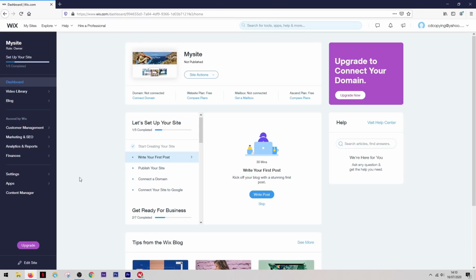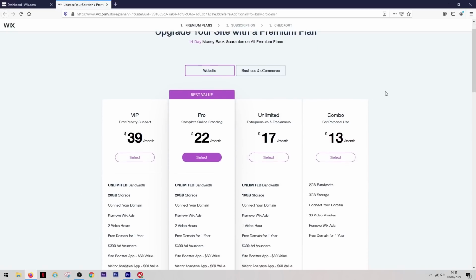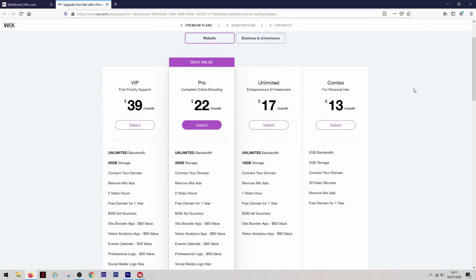Now, regarding pricing, you do have access to all the features I've talked about so far for free, but your website will be peppered with ads and you don't get to create your own domain name. So depending on your situation, you may want to consider the other paid plans that Wix offers. So I'll quickly run through each of these plans, explain who they're suitable for, and then give my recommendations as well.